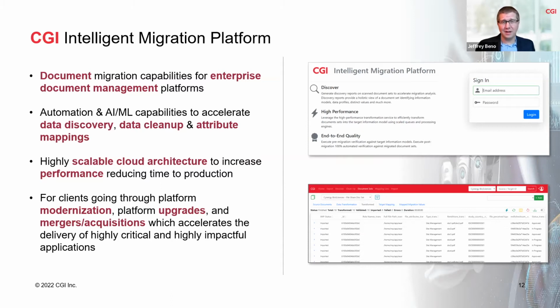And then also, some of the challenges that we face with a lot of our clients is really the data cleanup and the data discovery. If they are doing a merger and acquisition, they may not have the confidence that the metadata tied to these contents is correct. So we want to take advantage of automation and AI capabilities to support some of the data cleanup and data discovery to facilitate that migration, so we have good quality data that the business can trust and rely on as we move forward.